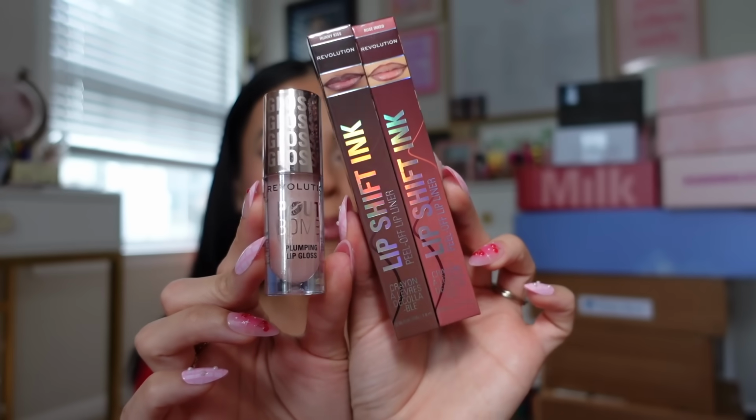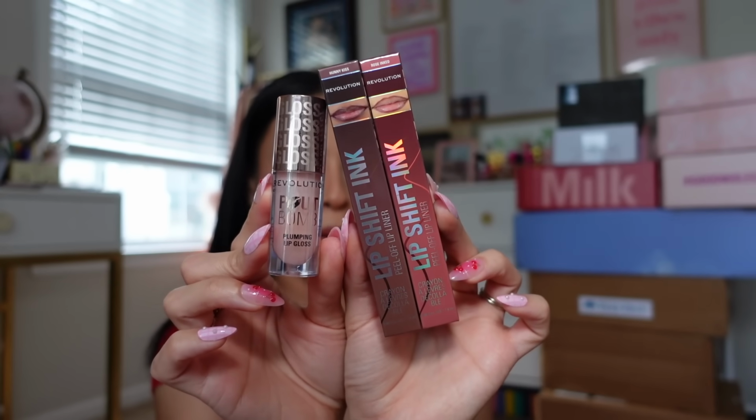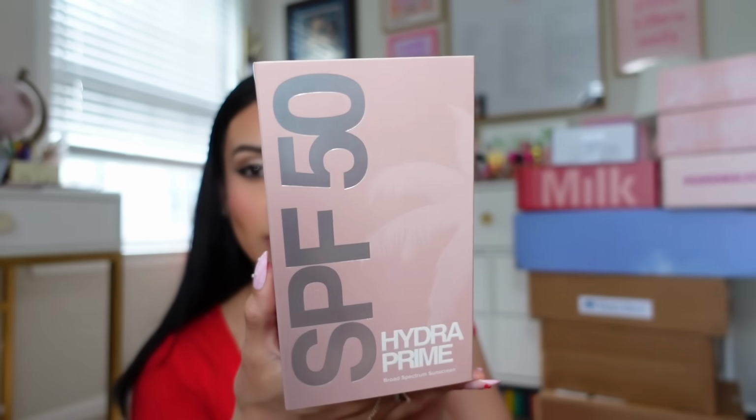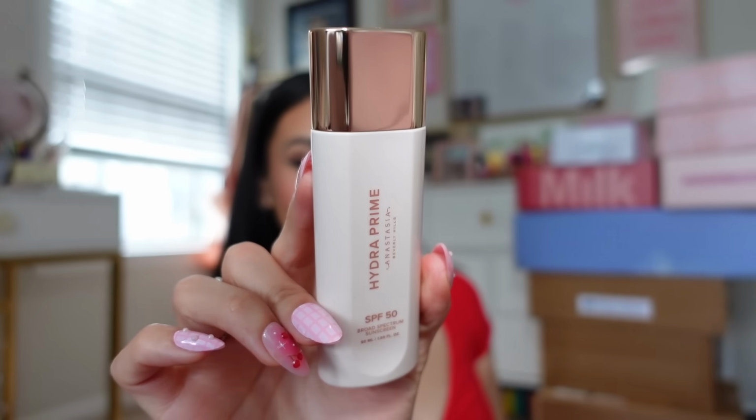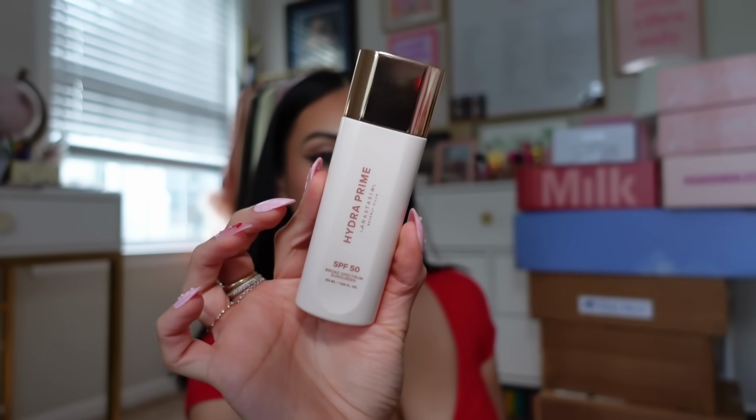We have another goodie bag here from Revolution. Okay, we have a peel off lip liner and then a Pout plumping gloss from Revolution. Their plumping line is really good. Another ABH package here. I wonder what this is. I did not know that they had sunscreen. SPF 50? So this is what it looks like. Very fancy packaging. I literally have not heard even a peep about this.